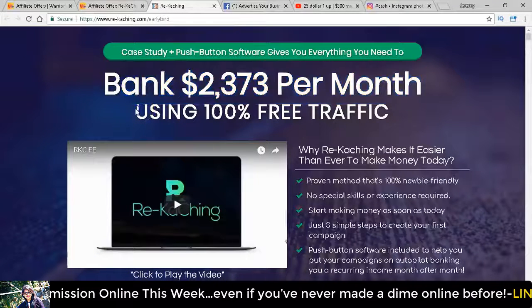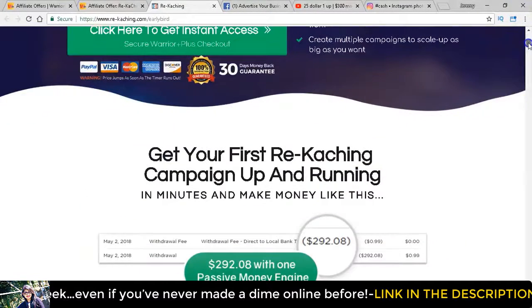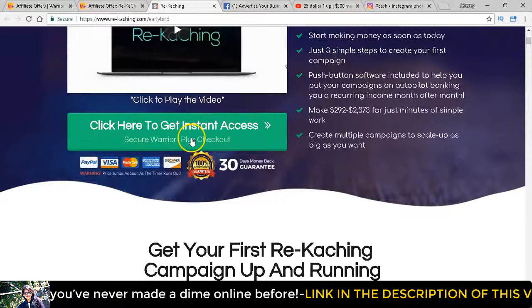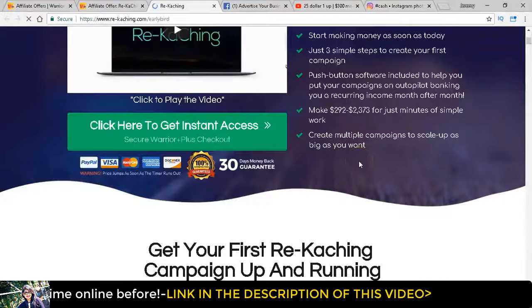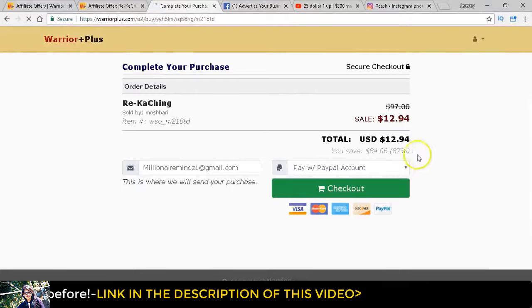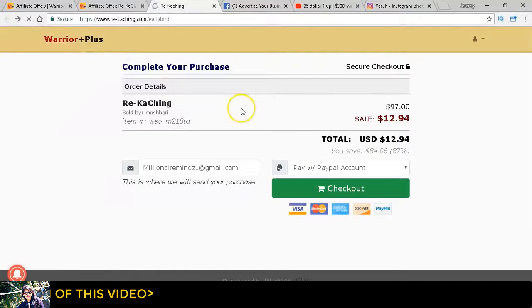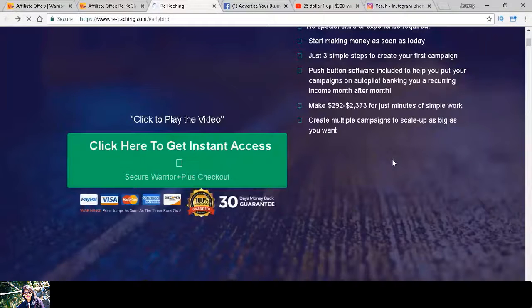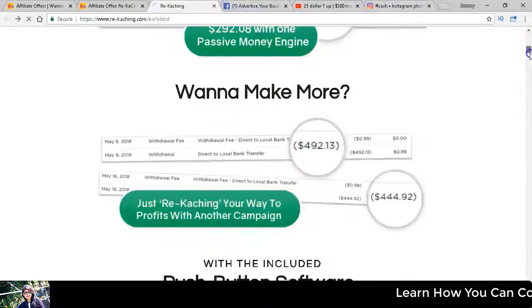And then it says using 100% free traffic, so they'll watch the video, they'll come down here, and if they decide to go ahead and get started right here, then it will show them the price, which is $12.94. Okay, once they buy into that, it'll take them straight through to another sales page where they can upgrade, and they continue to upgrade and get upsells until you get all those commissions.